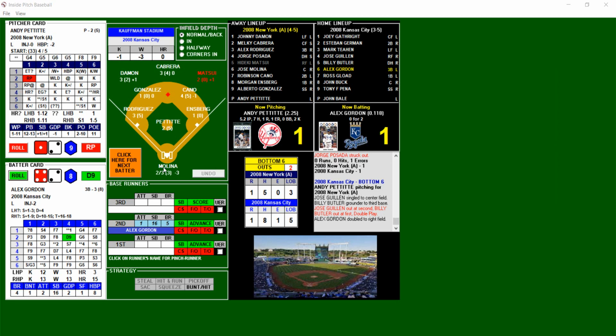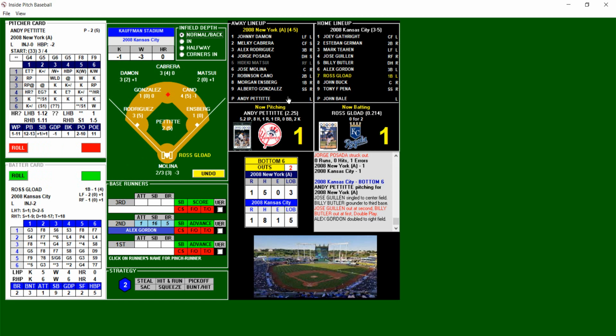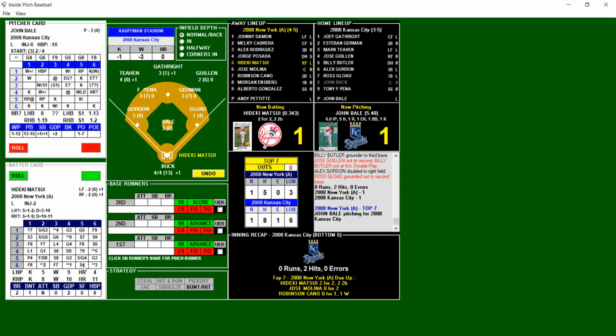So with that, it's going to bring up Ross Gload. Ross is 0 for 2. Strategy rolls a 2. Infield at normal depth. 2 outs with a runner on second. Royals holding off on strat. 3-6 question mark. Double star on a single of a 1. The 11 is too high. 5-6 ground ball to Cano, and that retires the side. No runs, 2 hits, no errors, and 1 left on. After 6, we're tied at 1.